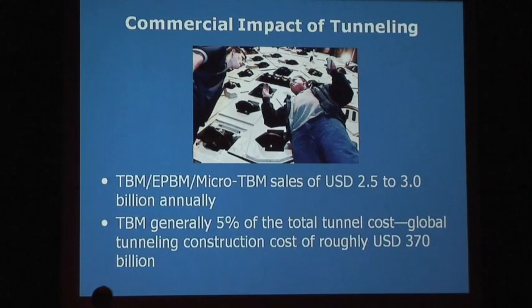India is not far behind, also engaged heavily in bringing their cities and their mega cities up to standard with sewer tunnels, water supply tunnels, metros, and road and rail infrastructure across the country. A lot of it requiring long and, in some cases, complex tunnels on the alignments.